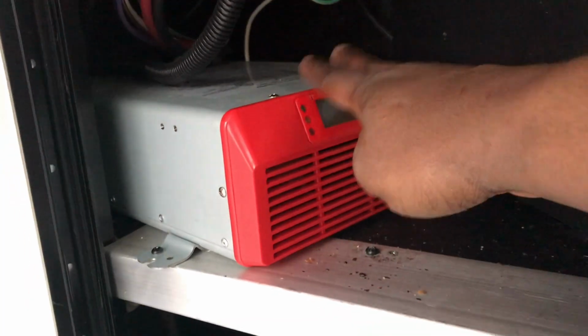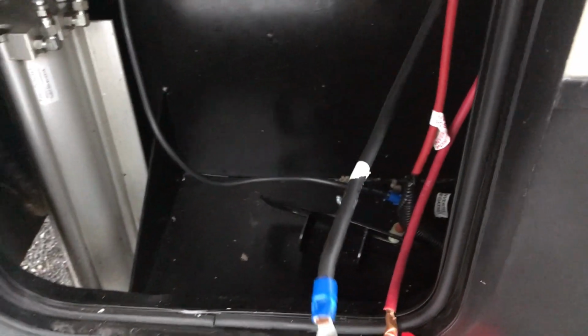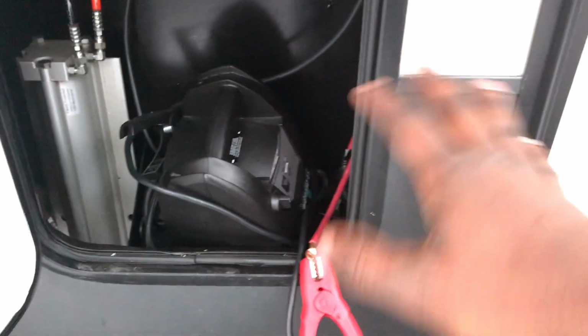And up here, this is the inverter. And below here, you would put your batteries. If you would like to do a battery bank, you would have to probably relocate this because there's not enough space. This is probably just a space for just one battery.